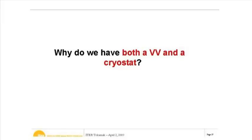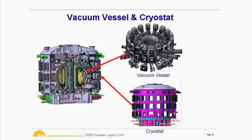Okay, so now I'm going to shift to the vacuum vessel and the cryostat. So why do we have both of these things? First, what they are. This is the whole Tokamak. The vacuum vessel is the torus-shaped chamber that fits in here, has all the ports around, as you can see here. And the cryostat is this separate vessel that goes around and encloses the entire Tokamak. So that's what we're talking about.